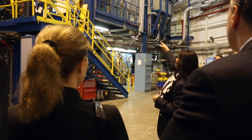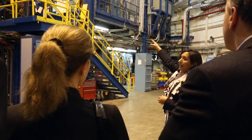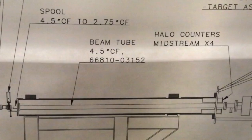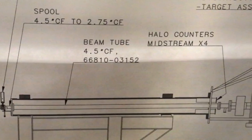The beam comes this way, the target comes this way, it's sitting there. Then we have all the particles going back, forward and backward. This detector here detects all the particles that are going in the forward direction.